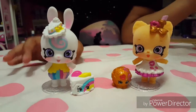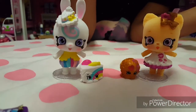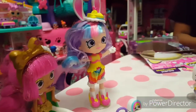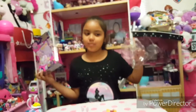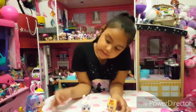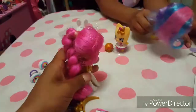So look at the two little pets we opened. This is Bunny Bo. This is Kissy Boo. And we opened up Rainbow Kate. And this is our friend Lippy Lulu. What are we gonna do with these two plastic boxes? Bye bye box. So now I'm gonna play with these. Play with all the stuff that we unwrapped today. Let's play with them, Mom. Okay, sure.